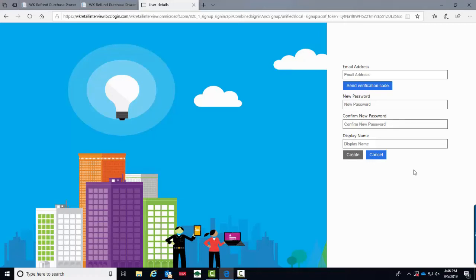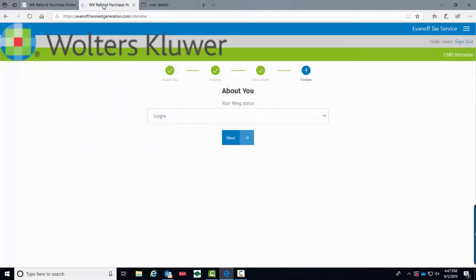They'll get it at that email address. It's verifying that it is indeed a correct email address, and they will type the code in and verify. Once they've done that, they can create their password and confirm it, and they can put whatever name they want to display up on the screen for them and click Create. Once they've done this, they will open up into the interview. On here, you'll notice that it has About You, income, deductions, and then finalize.